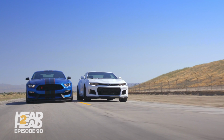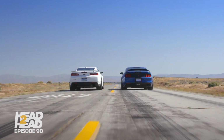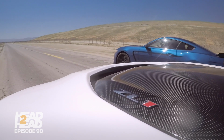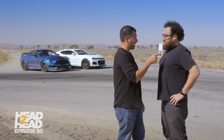$2,500 cheaper than the Shelby, so you can just go ahead and apply that cash to your speeding ticket. Good point. However, that straight line stuff is stupid and no one cares about it. In fact, there is one thing and one thing only the buyers of this car care about. How loud they are. Okay.